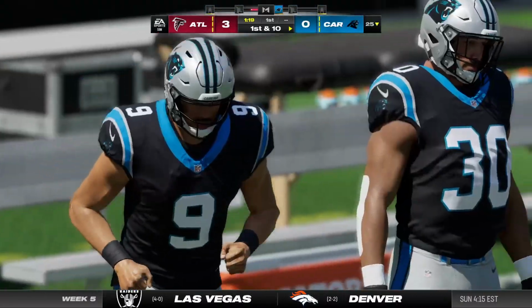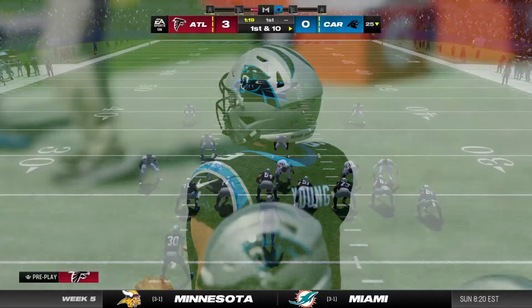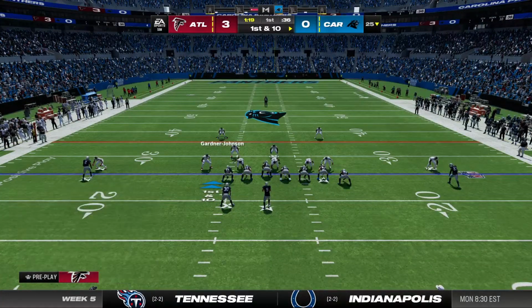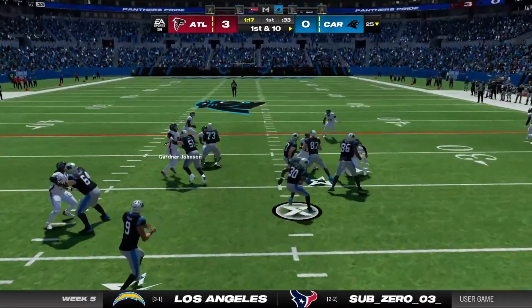And this will not be returned. It'll come out to the 25. The Panthers coming back out onto the field for their second drive. The defense got the better of them last series, forcing a punt. See if they make a few changes in the game plan here and try to get points out of this drive.